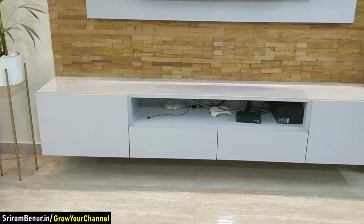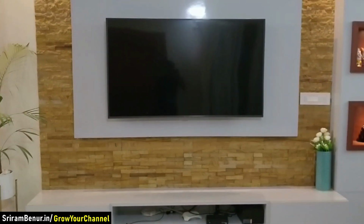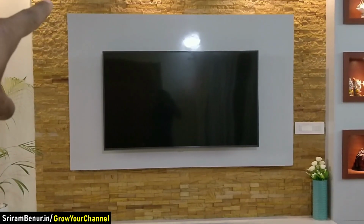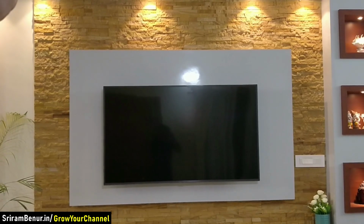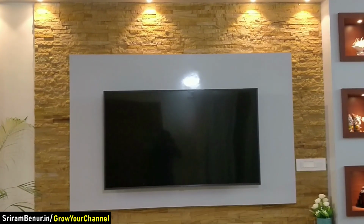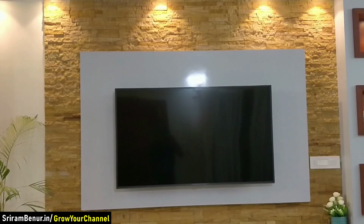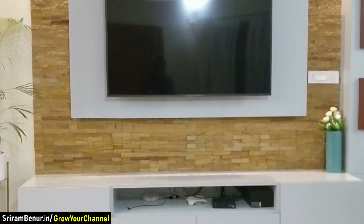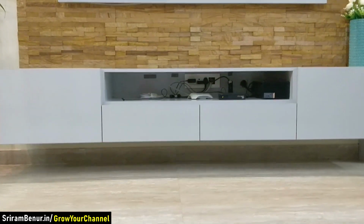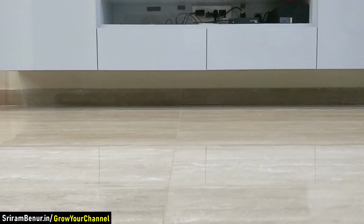So that's our TV unit. We have done stone cladding at the back. If I'm not wrong, I think that cost roughly around 160 to 180 rupees per square feet. So this is how it is, and at the bottom we have given roughly around 8 inches of gap.